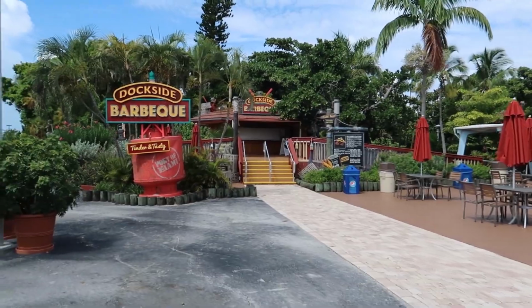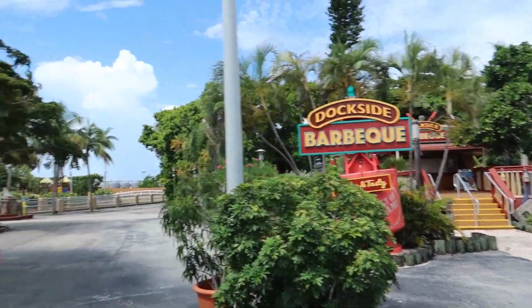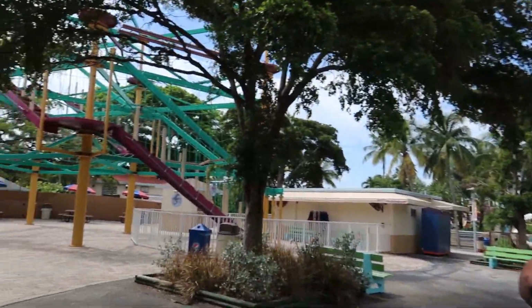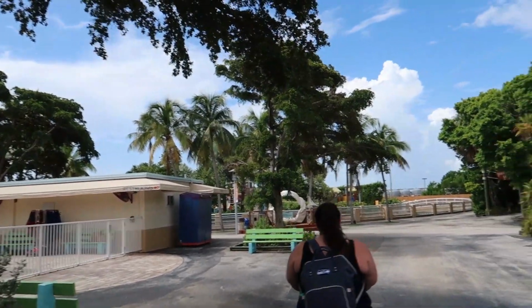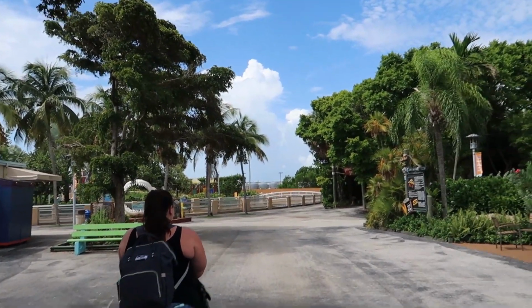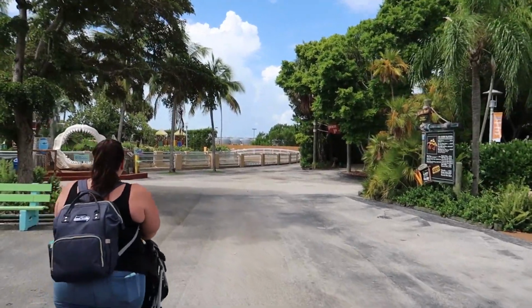We are here on a Monday morning, so everything is still pretty either dead or closed. There aren't a whole lot of people here, but the next thing on the agenda is going to be the Flipper show. And yes, that is the Flipper from the old television show Flipper.